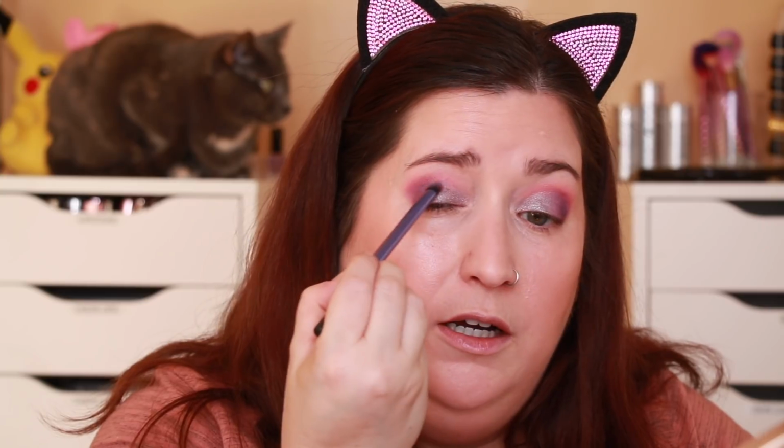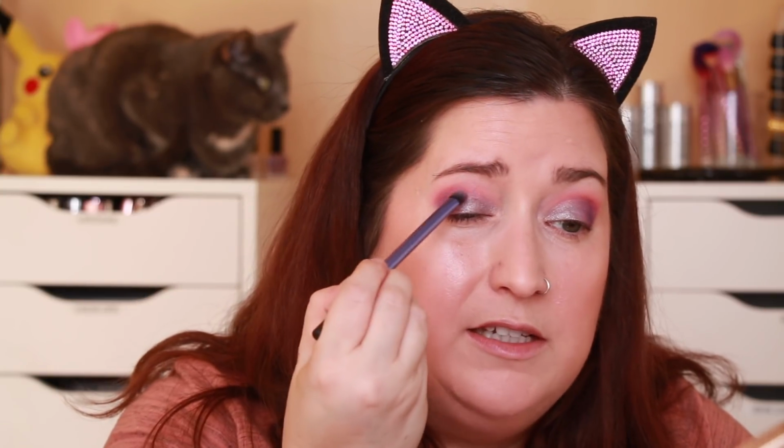Get them blended nicely. The silver with the purple is such a beautiful blended combo as well. I think the undertone of the silver is just right for a nice purple. I really like this combination. Formula is pretty much like other ABH shadows. I do get a bit of fallout from them, but it wipes away pretty easily.